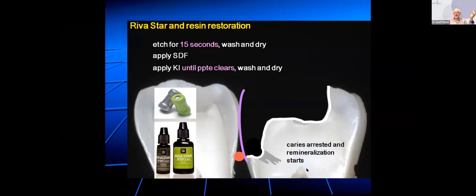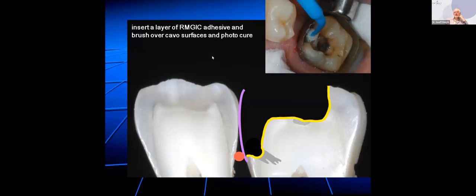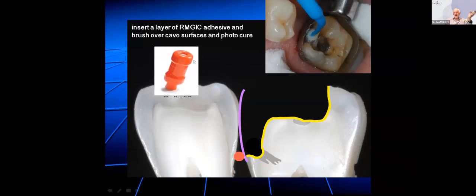And all that stuff that we were tweaking around and trying to get out, that's all gone. So the next thing we do is we insert a layer of a resin modified glass ionomer cement adhesive over the surface of the tooth and photo cure it. Now you've got Riva Bond LC, which is the best way to do it. It's a capsule. You get a pre-mixed powder liquid ratio. You get a really nice creamy result.